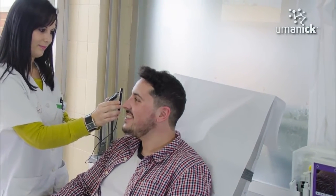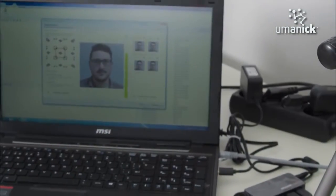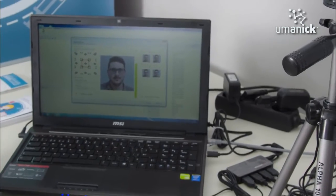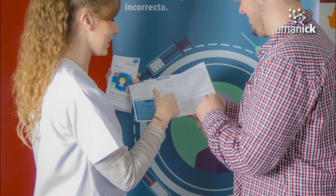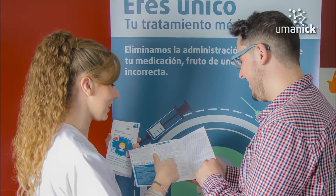The Arrixaca Hospital is one of the first hospitals in the world to use this innovative technology. They are completely sure that in their day hospital there will be no patient harm due to wrong identifications. Both patients and hospital staff feel much safer.